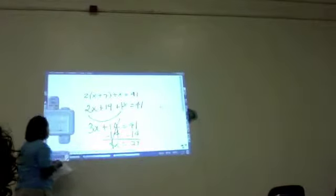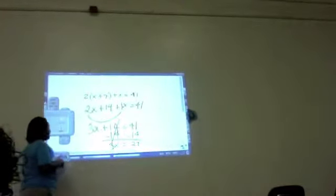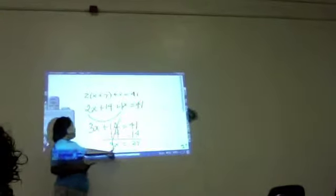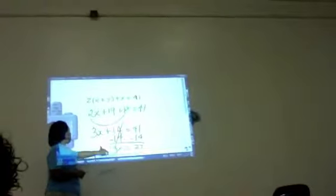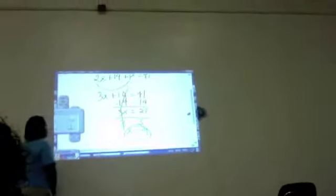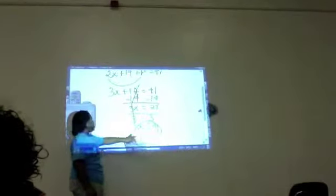My problem now, then I subtracted 14 from both sides, which canceled out, and gave me 27. I brought 3x down, which equals 27. 3x equals 27, 3 divided into 3 cancels out, brought my x down, x equals 27 divided by 3, which is 9. Excellent.